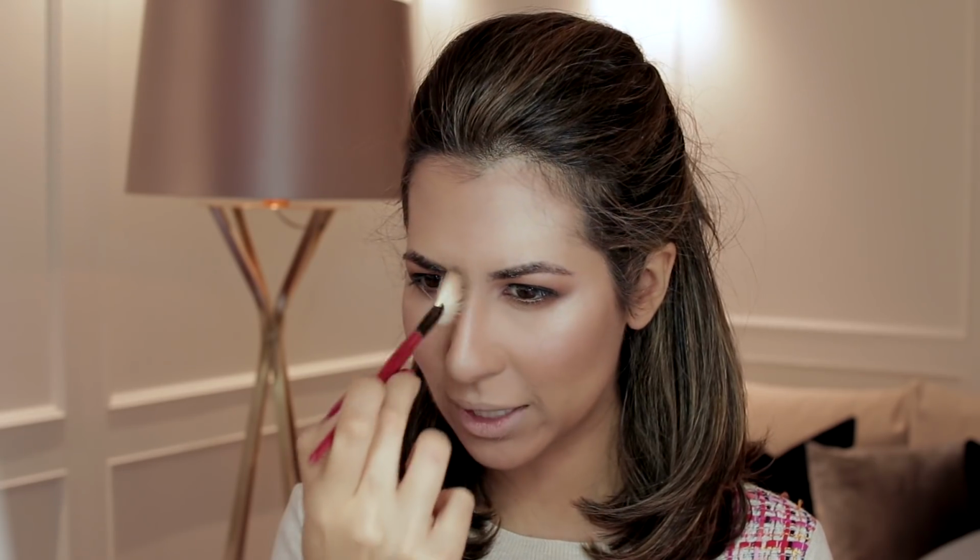And then for powder highlight, undoubtedly my favorite is still the Becca Champagne Pop. I just got a new one because I love it so much that I ran out of mine. It was completely empty, I'd used it till the last grain. I love to layer this over the Charlotte Tilbury highlight I just applied, and it gives you the most beautiful golden glow. Again, this is super finely milled and gives you a really beautiful glow, like lit from within. It's quite golden, but I find it would work on most skin types.